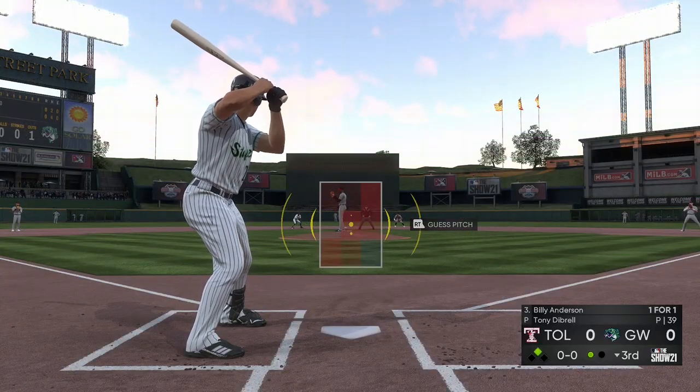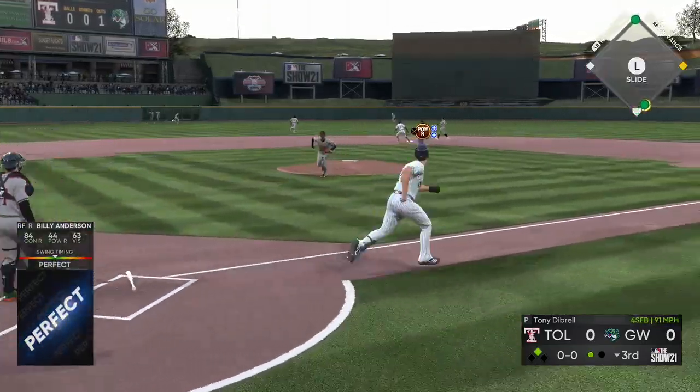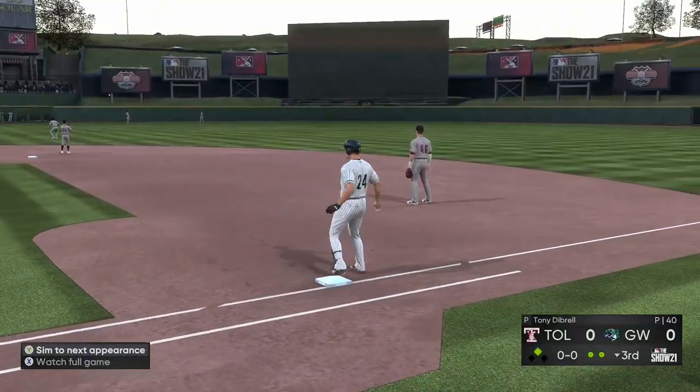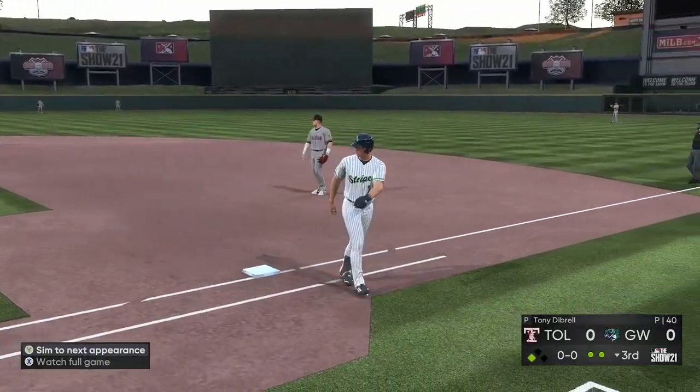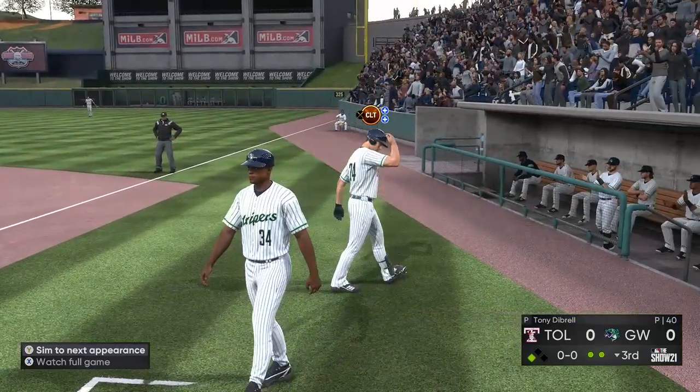Now batting, right fielder. At the plate, Billy Anderson. Now he turns and smokes this one into deep center field. Catch made out there in center field as the runner will tag from second. And he's up to third safely now with two gone in the inning.